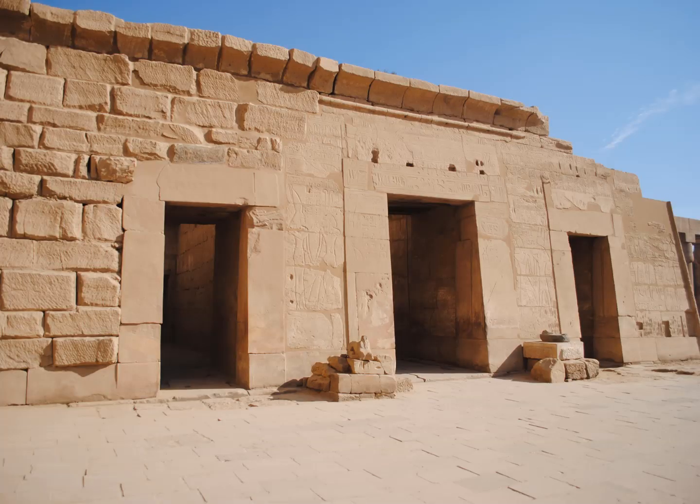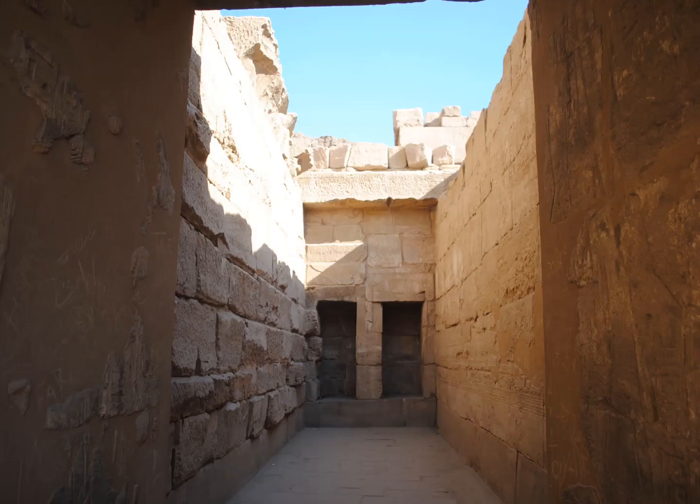Seti II's bark shrines are for all 3 of the main gods of this temple. So you have 3 entryways, 3 locations where you would put the sacred boats, and obviously the big one in the middle is for Amun. So Mut's the first one, the one on the left. We walk in here. This would have had the boat in here. They would have had statues. Here's one of the reliefs on the wall.